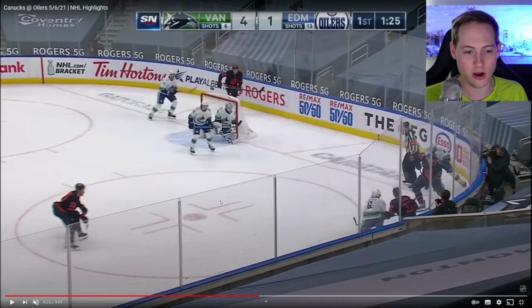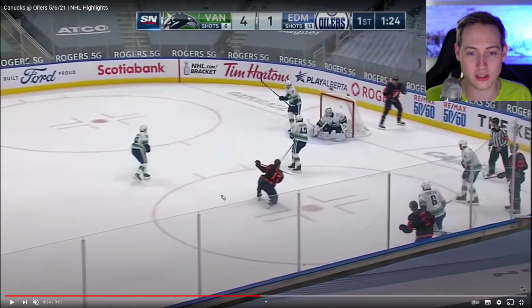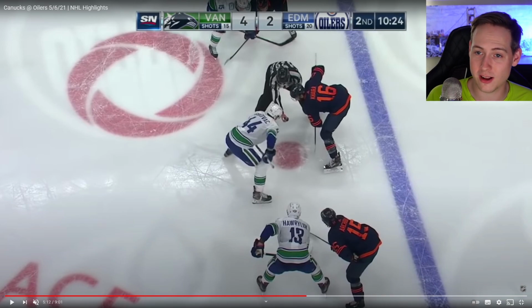So McDavid, oh, I've got a guy there. I'm just going to pass it to him. So he does. And Puljujarvi just lets one go. Now look at this shot placement. He places that right here. Absolutely outrageous shot past Thatcher Demko. And just like that, just from a bad breakout attempt, it's 4-2. Now luckily for the Canucks, the lead did not get smaller than 2 as the Canucks did strike next.